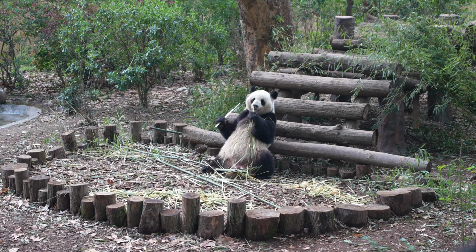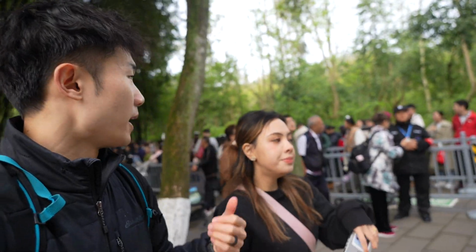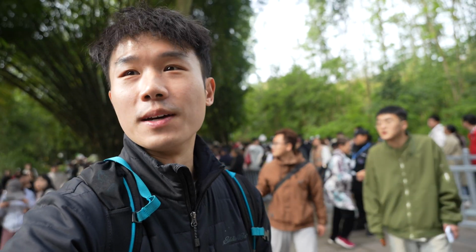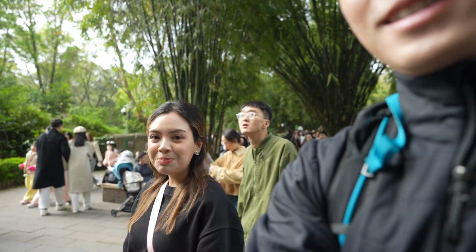Look at the panda. Do you see it? Apparently there's a celebrity panda here. It's called Hua Hua. And to see that panda, you have to line up here for up to 2 hours. Yeah, we don't have time for that, so we're gonna go check out the pandas. They're so cute! They're so big!